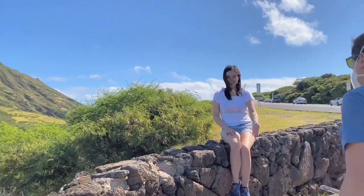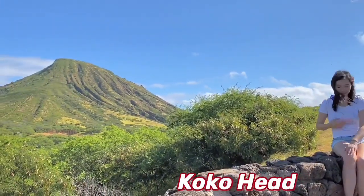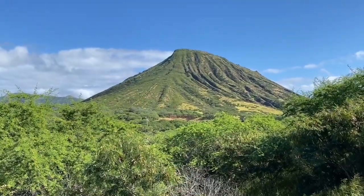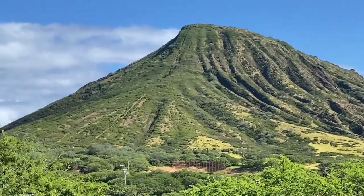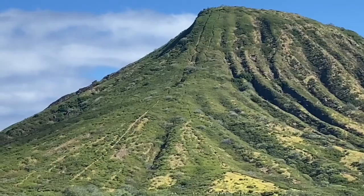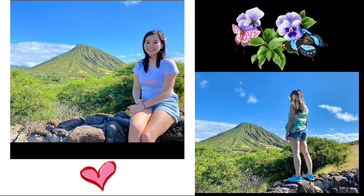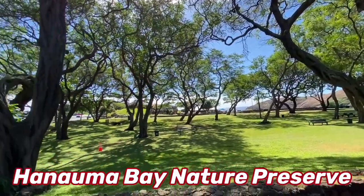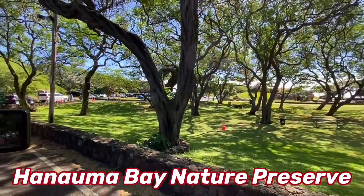We're across from the Hanauma Bay parking lot and ran into the Koko Head. It's a steep railroad track hike with over 1,000 steps. We're not hiking today, but photo opportunity it is. We are here at Hanauma Bay Nature Preserve parking lot. Good thing we made a reservation.